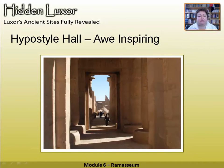So the hypostyle hall is supposed to make you feel small and insignificant, and it certainly does that because it's huge. And you're supposed to feel you're in the house of the god. Oh my God, he's so wonderful, he's so great, and I'm so tiny and so insignificant. And that is what you're supposed to really feel as you get closer and closer to the sanctuary.